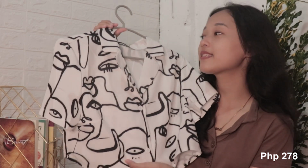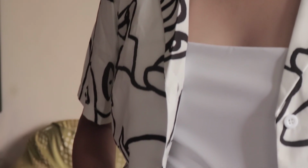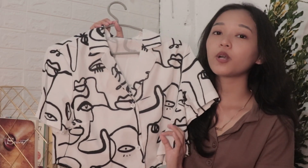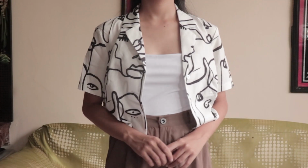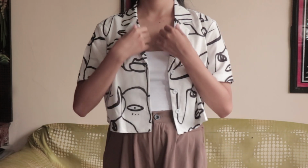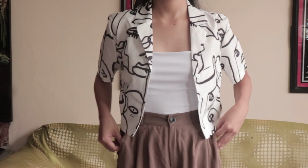I got this pala in size small and good thing maganda yung fit niya sa akin. It's also cropped as you can see. Pagdating sa mga crop tops, guys, magsuot na lang kayo ng high-waisted jeans para hindi kayo mapagalitan ng guard. Maganda yung quality ng fabric niya. It's not too thick, it's not too thin, and it's not see-through.